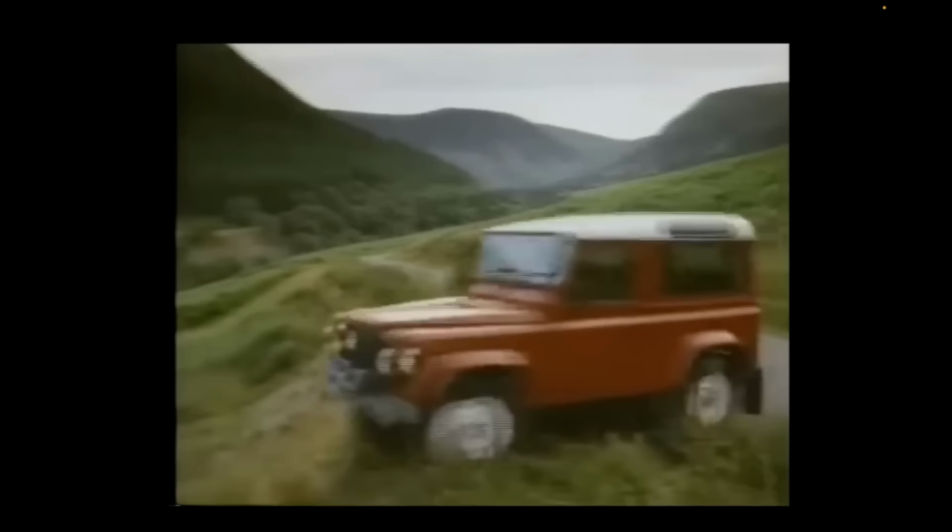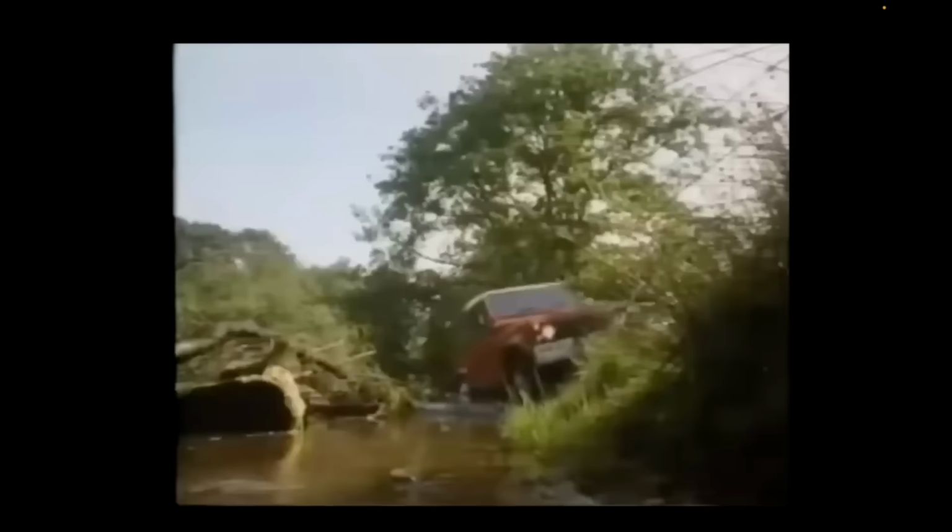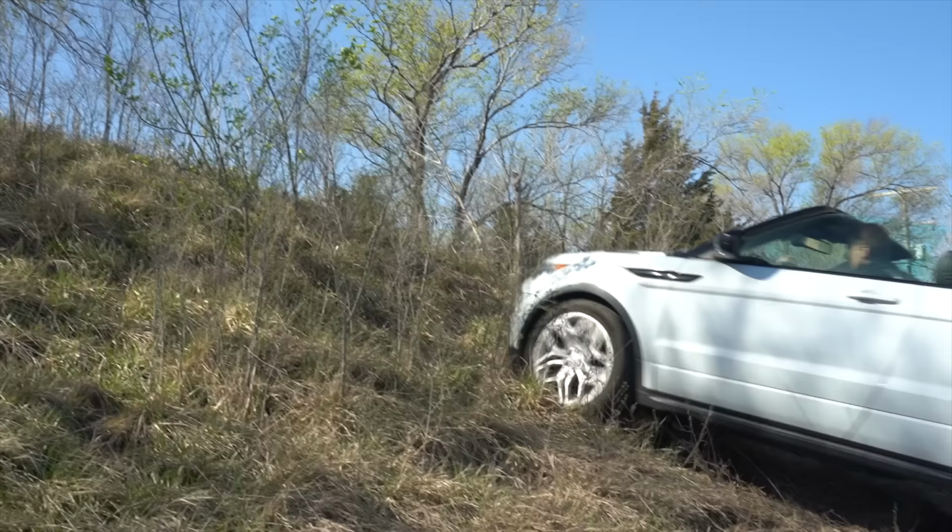Next time you're late for work, it's worth remembering that nothing gets in the way of a Land Rover.